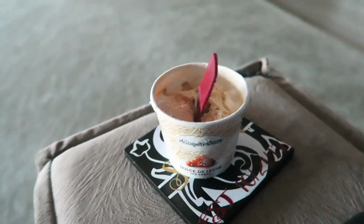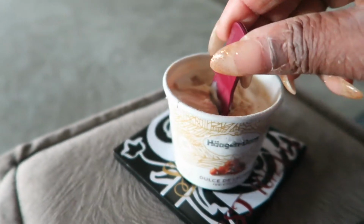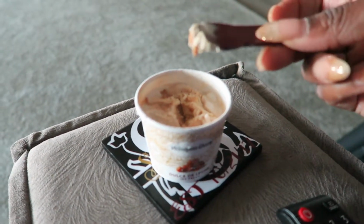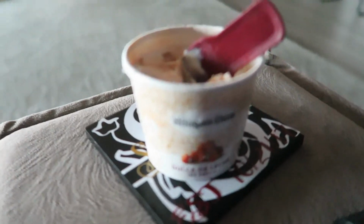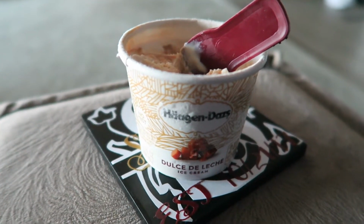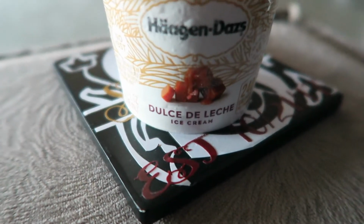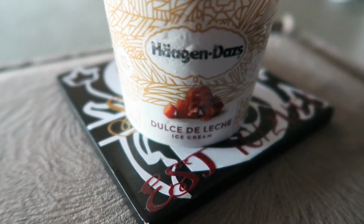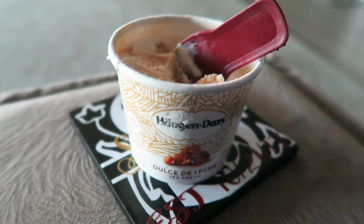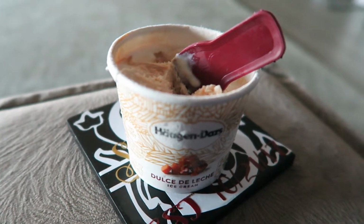The little pleasures. Look at this cute little spoon that comes with this. It comes in the lid. How adorable is that? I absolutely love this specific flavor. I used to binge eat tubs of this in college. So this threw me back. I saw it yesterday and I was like, I have to have this.